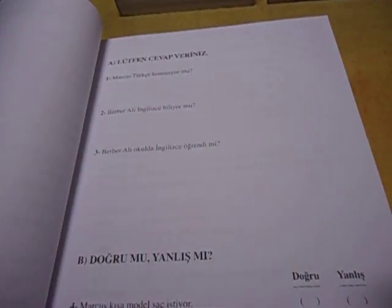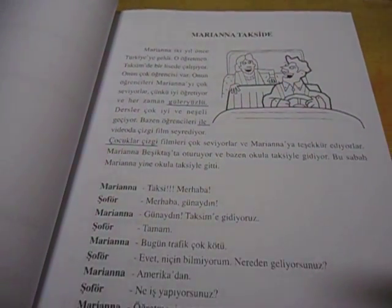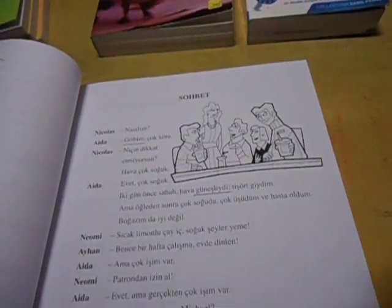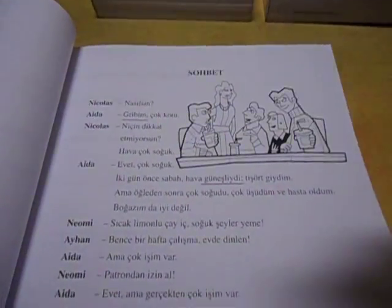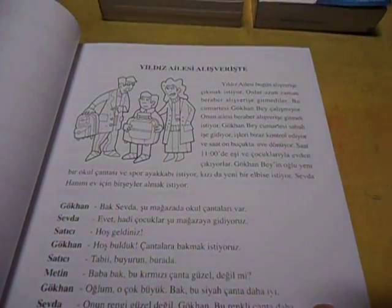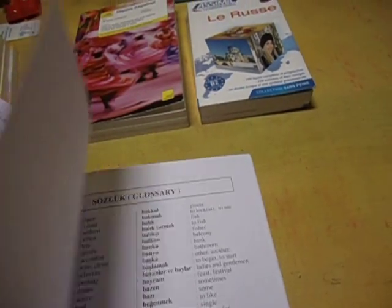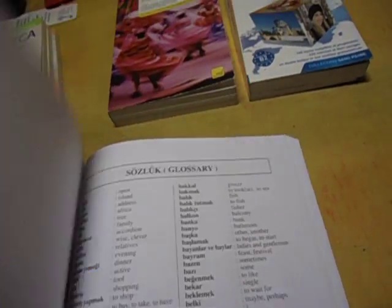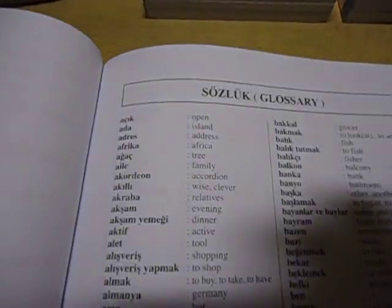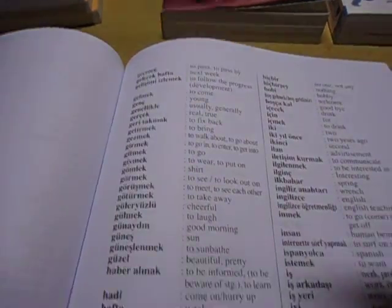conversations are very useful to learn vocabulary, and then it's about conversation in the taxi. And it's well done. I really like this book. Sohbet means conversation, so conversation between family. It's kind of a teacher self or an SML without any English or French in it. And you have also, let me find it. You have on the back, let me show you. Here, sözlük, it means dictionary, and you have all the words translated at least into English, because as you know, English is kind of a global language, so everyone should understand it better.